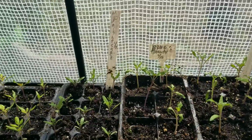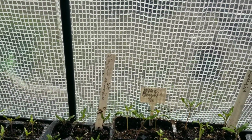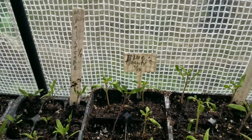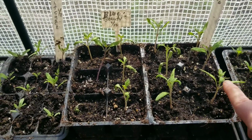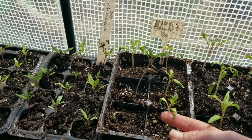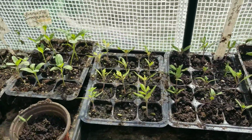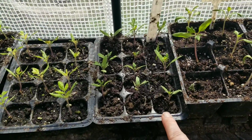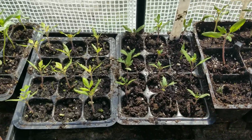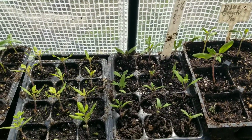And then in these trays here I have some tomato plants that I have transplanted. This is the Tappy's Heritage that I grew in the fall. And then here are some Blue Beauties. I just transplanted these a couple of days ago. So this is the Midnight Snack, and I grew these Midnight Snack from a single tomato that I got from one of my feed stores.